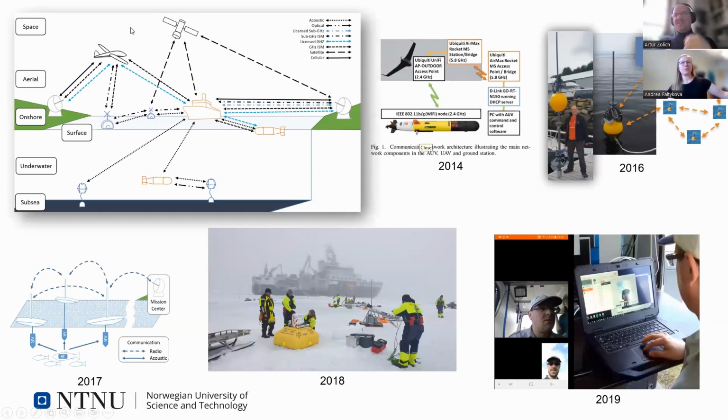Yes, thank you. My name is Artur Zolich. I'm a researcher at NTNU. Throughout my work at the university, I was working on bringing robotic systems, sensors, and embedded systems technology to real-world applications. I did my PhD in communication and control architectures of different types of unmanned systems.